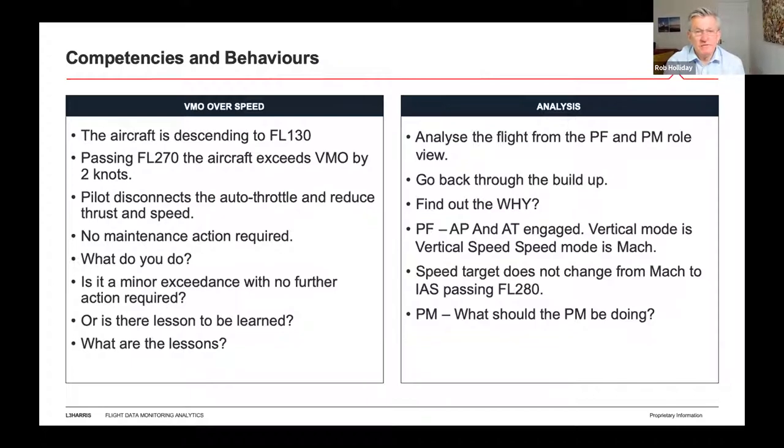Now, I've seen these closed: no maintenance action required, closed, bang. But if we have a closer look at it, let's have a look at what the PF and the PM were doing and go back through it and find out why this happened. So the pilot flying has the autopilot and the auto throttle engaged. The vertical mode is in vertical speed and the speed mode is in Mach. And passing 280, the speed mode doesn't change from Mach to indicated airspeed. And so the auto throttle gradually increases to maintain the Mach and to maintain the vertical speed. And of course, the consequence of that is that the indicated airspeed increases until VMO is exceeded.